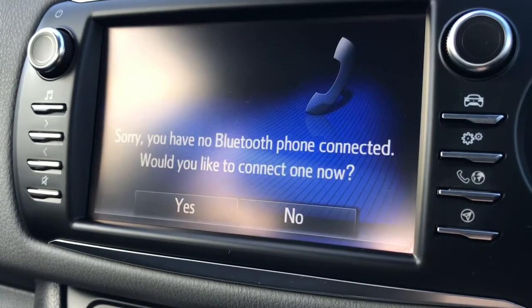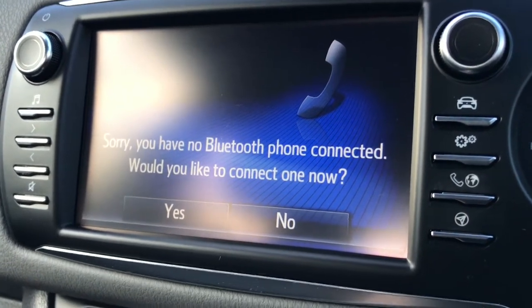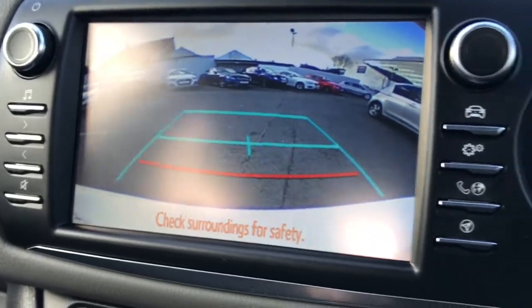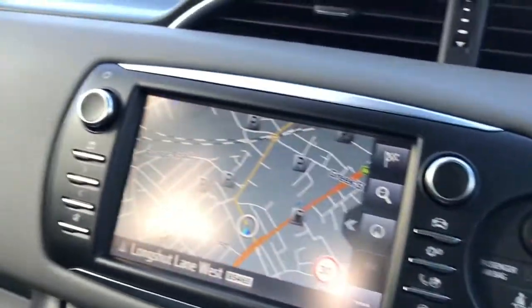It is a very well spec vehicle. You've got your Bluetooth connectivity as well, as well as your reversing camera, which does initiate your parking sensors.